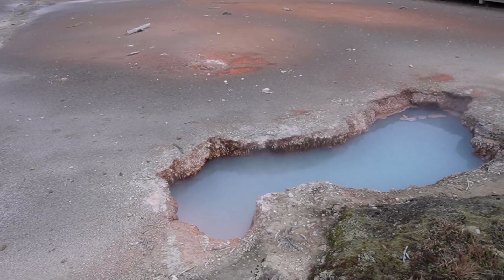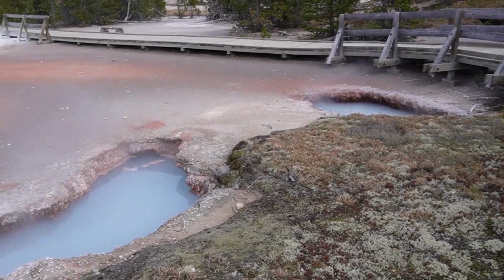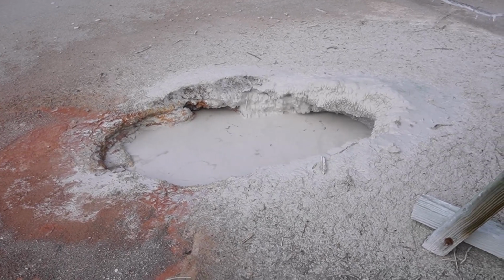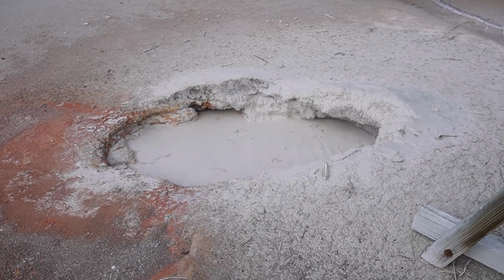Wow, look at the color difference. The water looks so different from the colors on the top. This one looks very chalky. It's like somebody just put a lot of chalky powder inside.